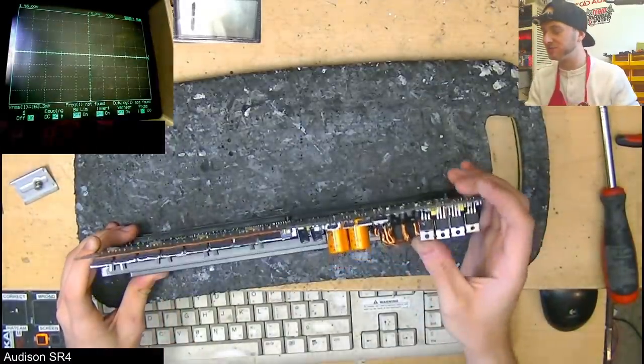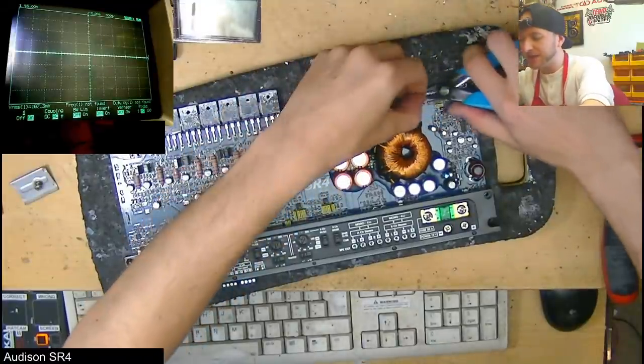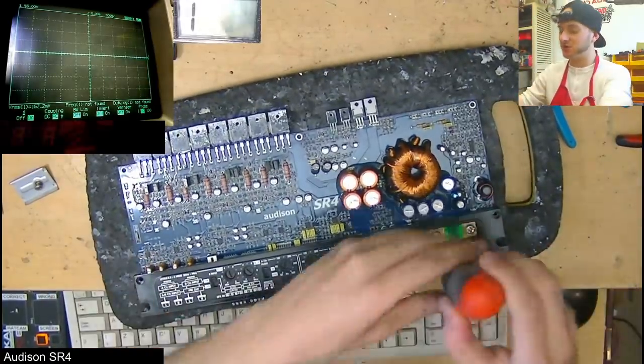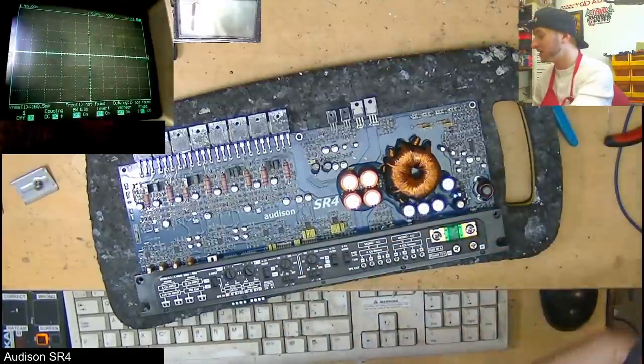Well, it's only got four power supply FETs, a very low power amplifier here. So let's go ahead and cut these off. And with them cut off, we're going to apply some power to the amplifier, just make sure that both banks of these power supply FETs are actually getting driven. If they're not both getting driven, that could be why they have popped, if there's a drive circuit fault with the power supply, which again is pretty rare, but there's got to be some reason that these died, isn't there?